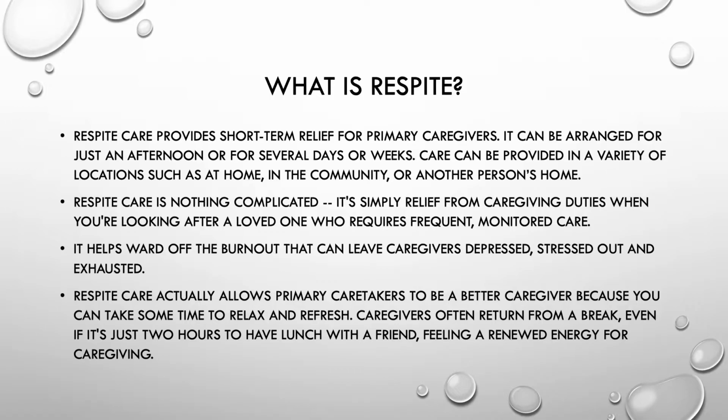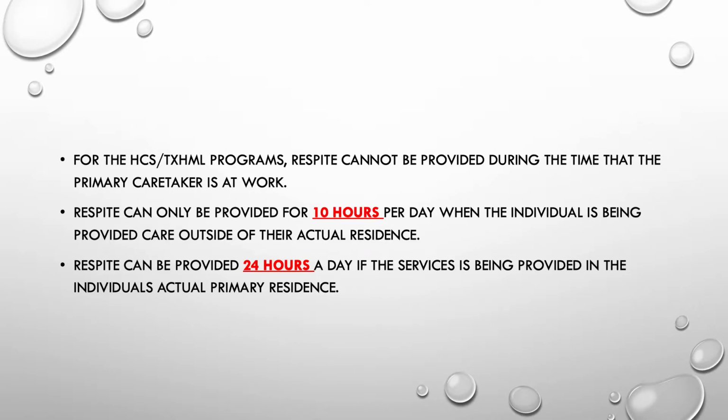For the HCS and Texas Home Living programs, respite cannot be provided during the time that the primary caretaker is at work. So respite has to be provided when the primary caretaker is not working. Respite can only be provided for 10 hours per day when the individual is being provided care outside of their actual residence. Individuals can be provided with 24-hour service per day if the service is being provided in the individual's actual residence.